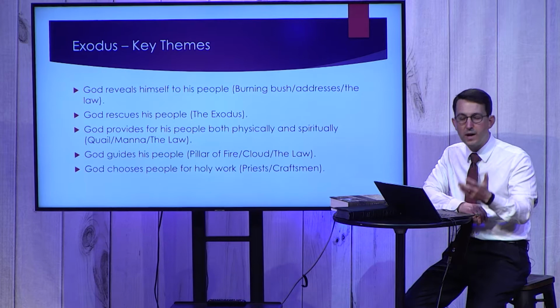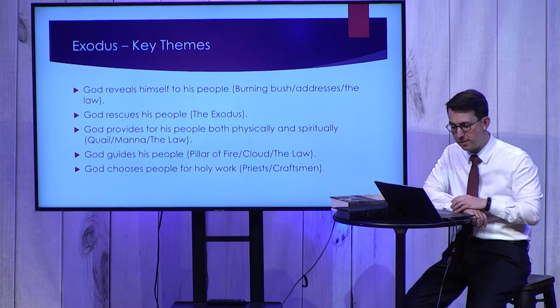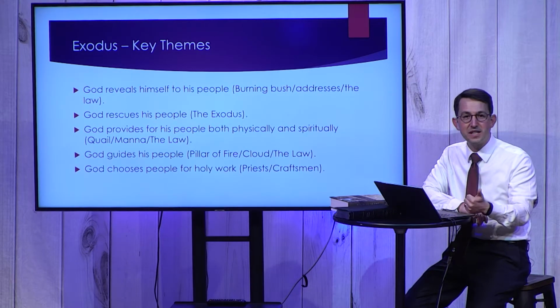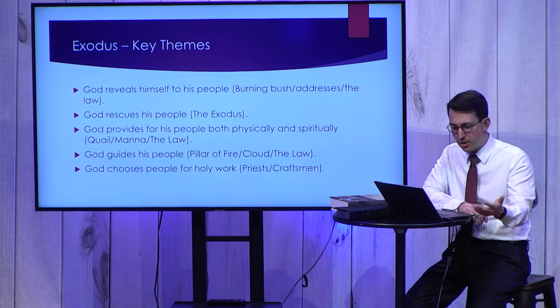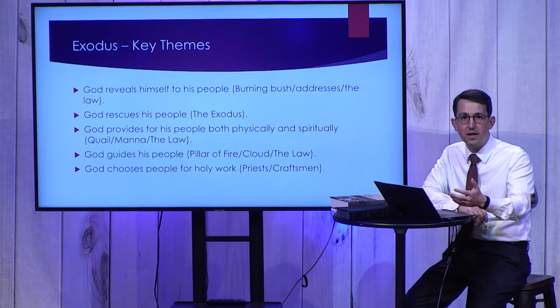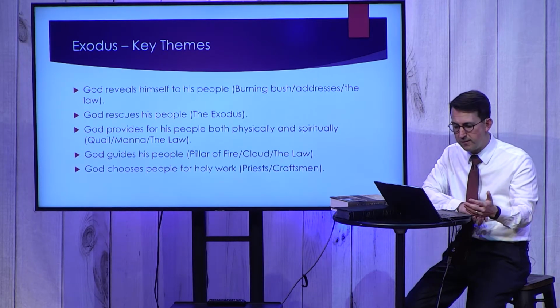God is a God who rescues his people. We see this in the Exodus, the actual deliverance from Egypt. God is a God who provides for his people, both physically and spiritually. We see that in their wilderness wanderings, he provides the quail and the manna, but also spiritually, he provides the law and the sacrifices that provide for their sins to be forgiven.